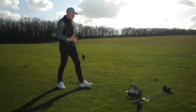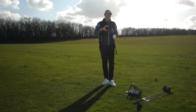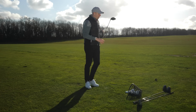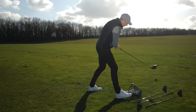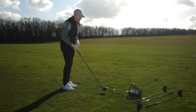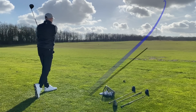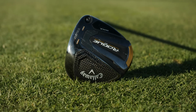To me, it just sounds really powerful. I must admit, I do prefer drivers that fit into that mold of feeling really powerful through the ball. And there was one model, to me, that felt incredibly solid, shot after shot. And that's the one I'm about to hit now. Have a listen. Just feels really powerful through the ball, and that is the Callaway Rogue ST Max.